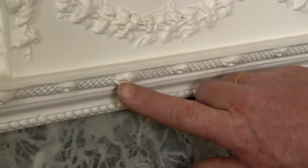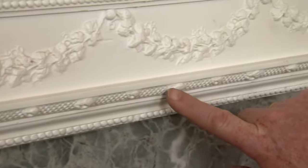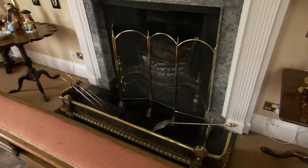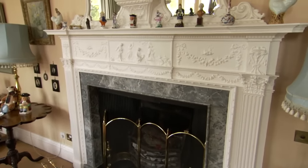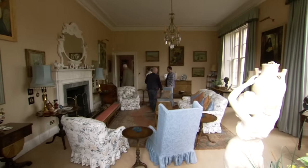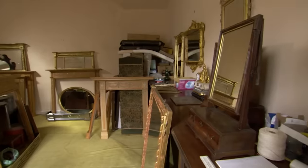I've never seen these shells before, these conch shells. The shells are very typical of the Edinburgh makers. They were made by a shipyard. This chimney piece is part of Robin and Fiona's home and not for sale. But Robin still has a hoard of fireplaces from his days as an architectural antique dealer. Ah, it's your showroom. Yes.